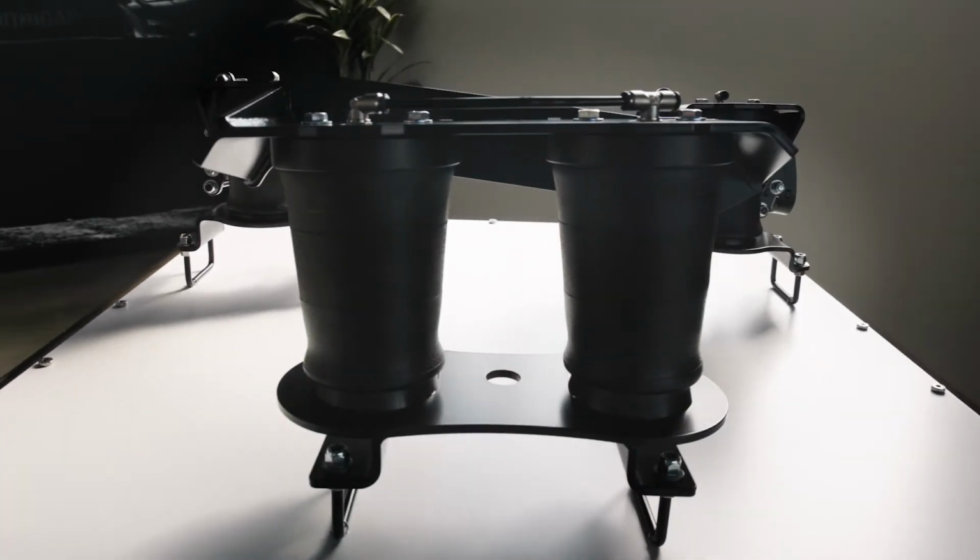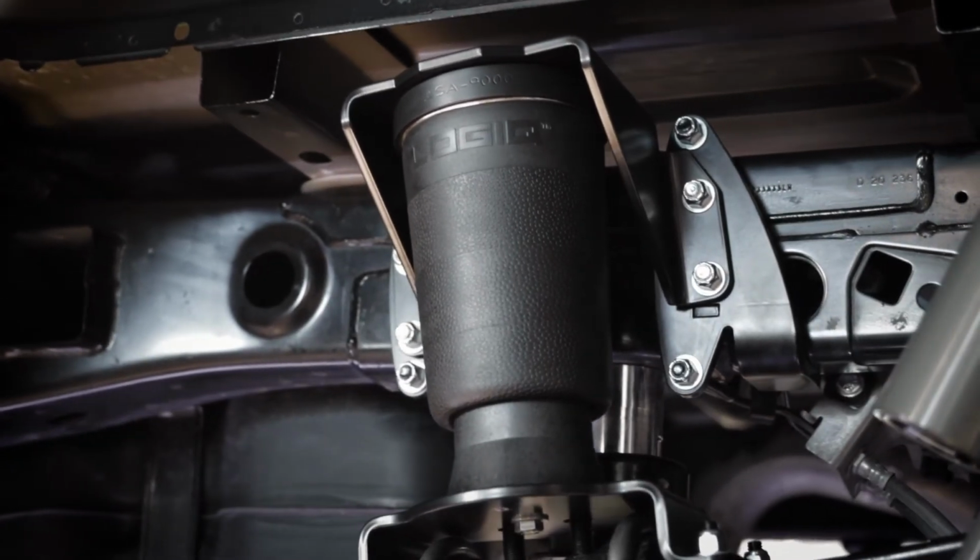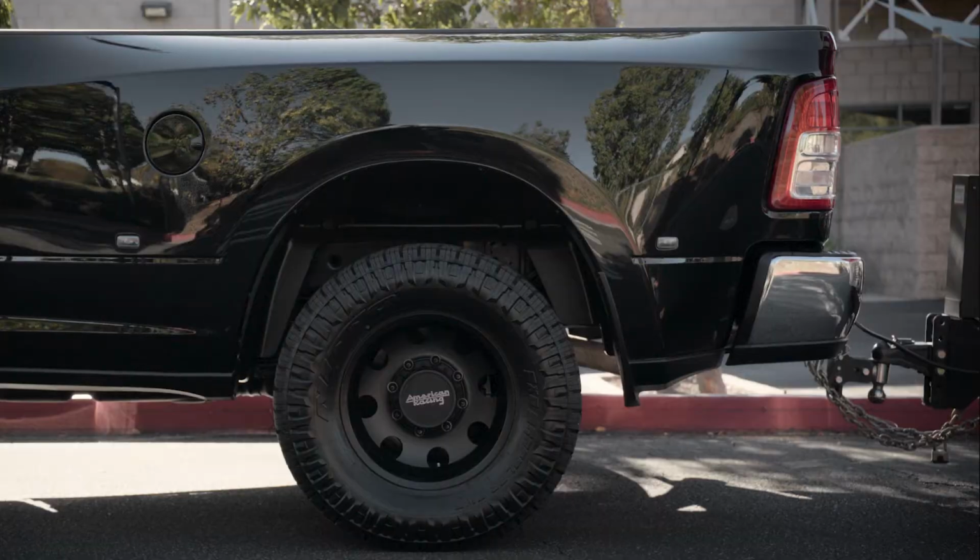The very first product line to market that is powered by LOGIQ and currently shipping is called Ready Air. Ready Air is a performance load leveling suspension system engineered to drastically improve the towing and hauling performance of today's most popular pickup trucks. We will cover more details on all of these exciting new products throughout your tour today.